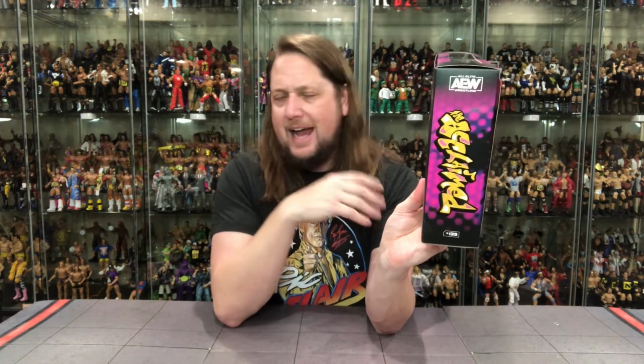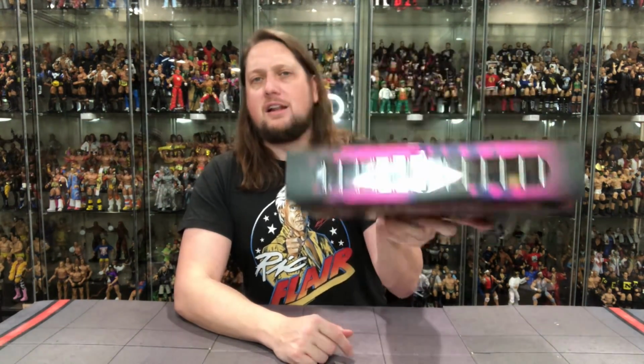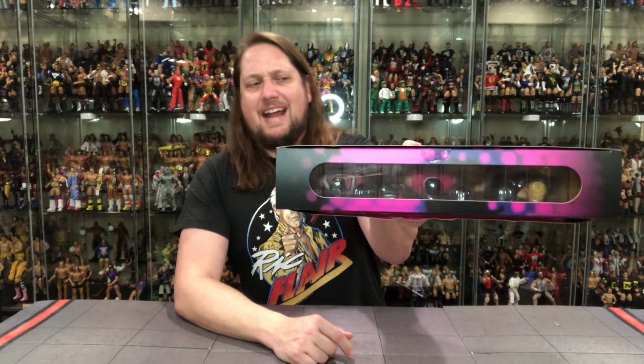But beautiful packaging on the front right there. You got the acclaimed on the side. Not a fan of this at all. 139. This doesn't make sense if you're putting these guys on display together. It's so weird with the regular packaging, but we're beyond that now. We're beyond that, but 139 the packaging on this one. Acclaimed on the side right there. A little light, or a little window to let the light in there.